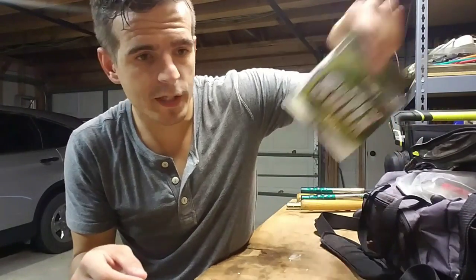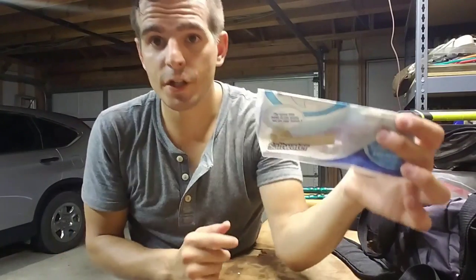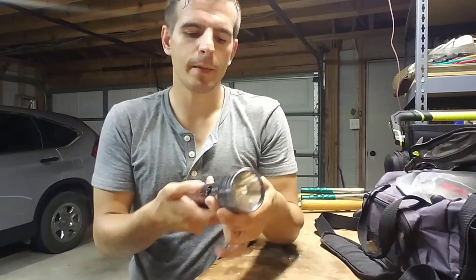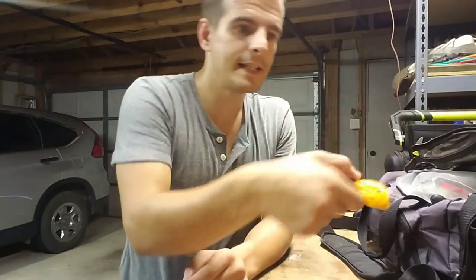line. I always like to keep a little bit of spare line with me. Boilie stops, fish bites. If you fish saltwater, do not leave home without these. Always like to have a good flashlight with me. You never know when you're gonna need that. Stringer in case you ever need one.